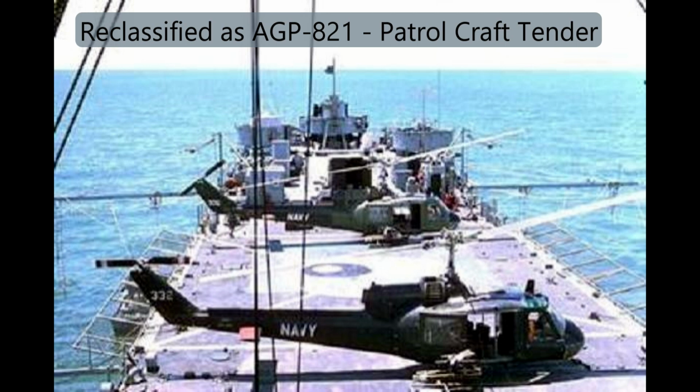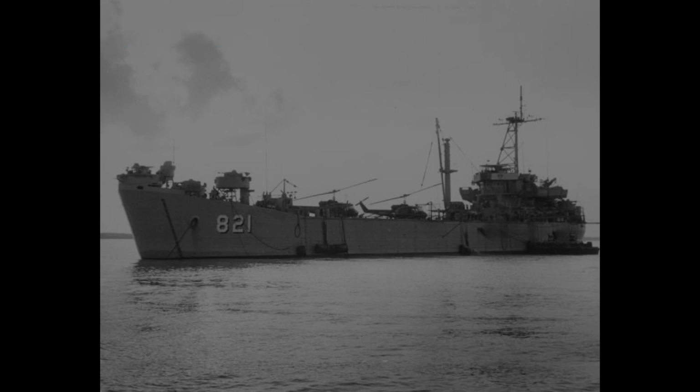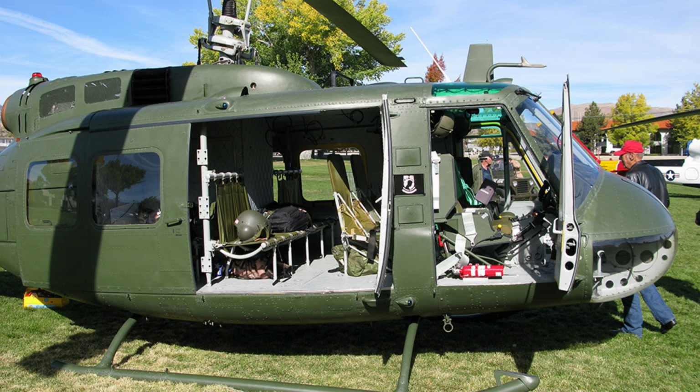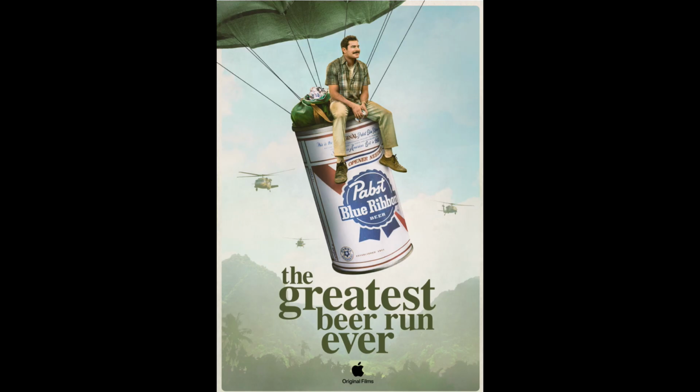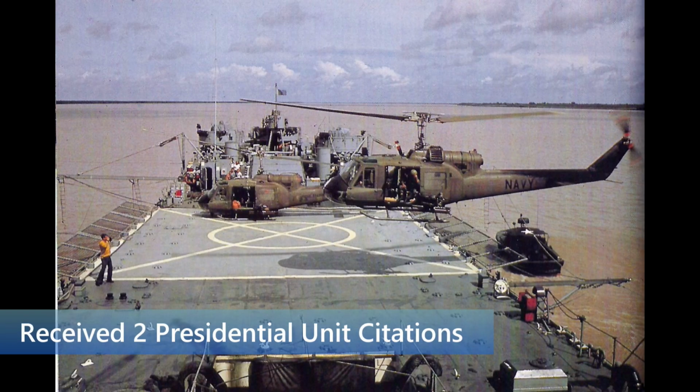When the Vietnam War started, the Carrot, Hunterdon, Jennings, and Harnett County were retrofitted to support 2 Huey helicopters and 16 PBRs. No, not that PBR. In Vietnam, Patrol Boat River, fiberglass-bodied boats that were used to patrol the rivers of Vietnam.